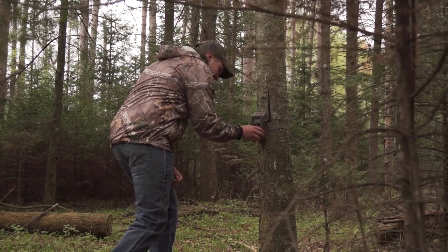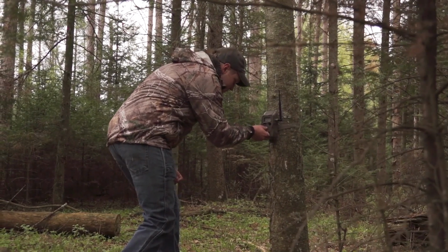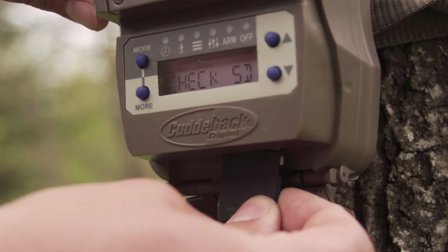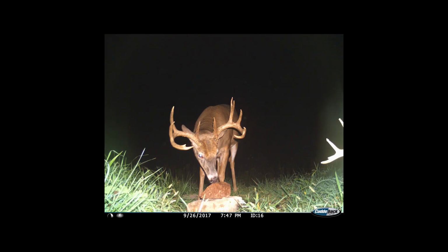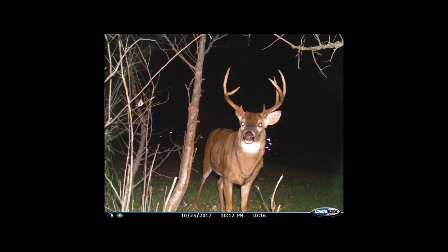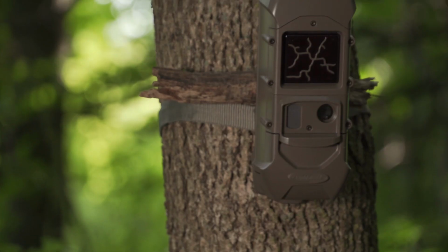Now, if you haven't thought about using a cellular camera or a wireless connected camera, you really should think about incorporating these into your repertoire when you're scouting a new property especially. Cameras can really help shorten the curve as to finding out about when deer are moving and how they're moving throughout the properties. One of the solutions, Cuddyback has it figured out.